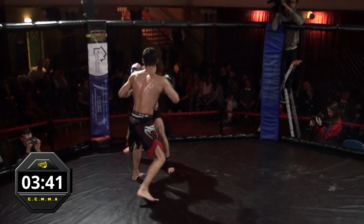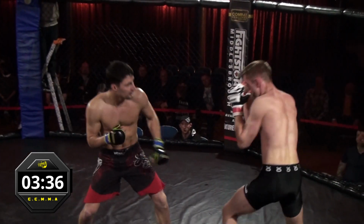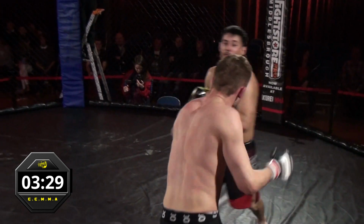Looks like he was setting up a spin again there. Yeah, he was, but Kieran keeping his arms high as well, not really giving Shaun much to work off. Nice left hook and tries to fight with a kick there, very nice. We'll put together a combination.